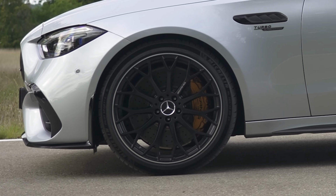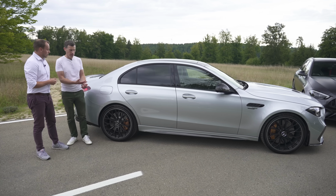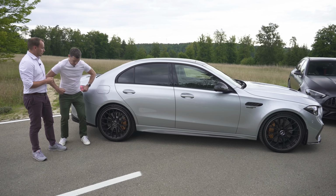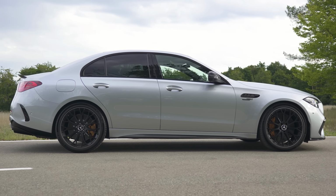Okay. So on the front, you've actually extended the wheel arches, but here at the rear, you've just left them as per the standard C63. Absolutely. Why did you do that? Because if you look at something like an M3 or an RS4, they have that distinct design of like the rear haunches like that. Why didn't you go one step further and actually do what you did at the front at the back? Because I think it might have looked better.